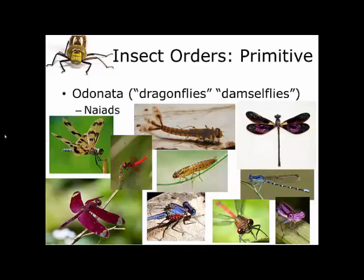Damselflies, on the other hand, are much smaller. They're much more slender and tinier than the dragonflies. They also have two pairs of wings, but those wings are almost exactly the same size. They're narrow at the base, where they meet the thoracic region. So you can see that narrowing there at the base.